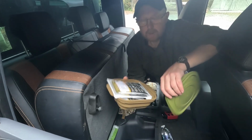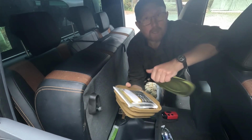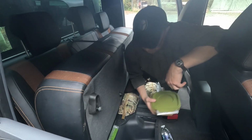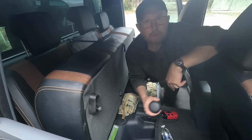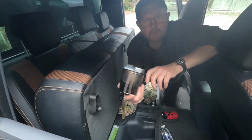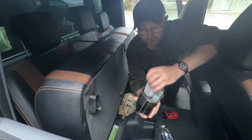We got heat to eat system, plenty of stones. So again, you just put a little bit of water in these. That will react to the heater stones and then it'll warm up your food. I've got a flask, so we make a hot brew. To do that, I've got a pot, which is a Crusader mug, some fuel blocks, and a little burner.